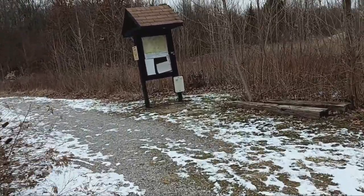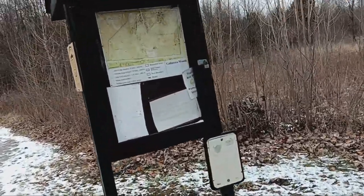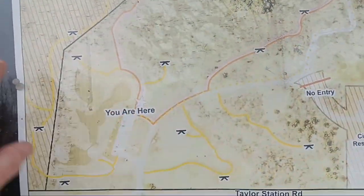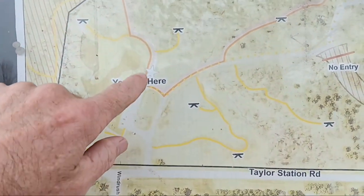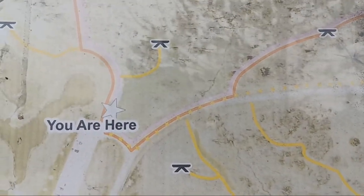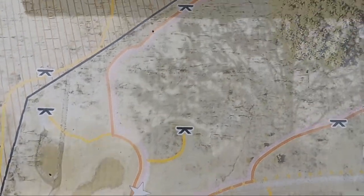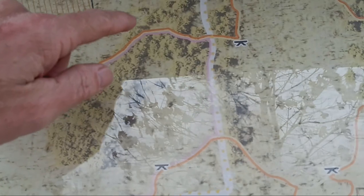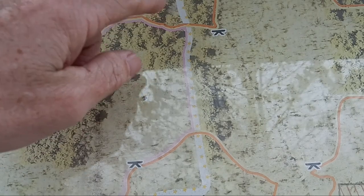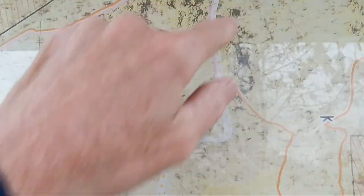Don't know if they got a trail map here or not. Let's see. Okay, we are here. This is where we were earlier. We're right here. We're going to go in. Again, we got orange and looks like a violet, purple, light purple. And it goes up around, and then I remember this opening here. I think they're power lines or whatever. I don't know. The violet comes back down and comes back to here. So this is the violet loop.